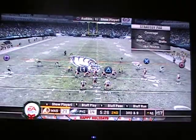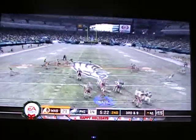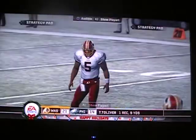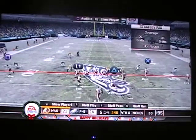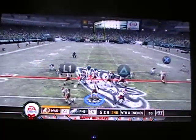Trent Cole, you can bet, will be coming hard for the quarterback in this situation. I love that call against man-to-man coverage. Just get the ball out of your hands quickly. You don't have to face the pressure, and give your playmakers a chance on that end cut.